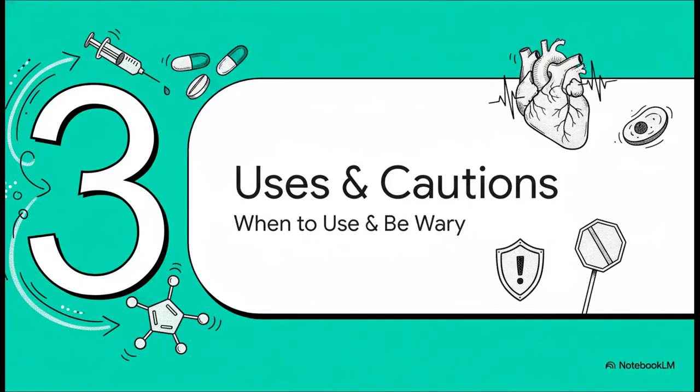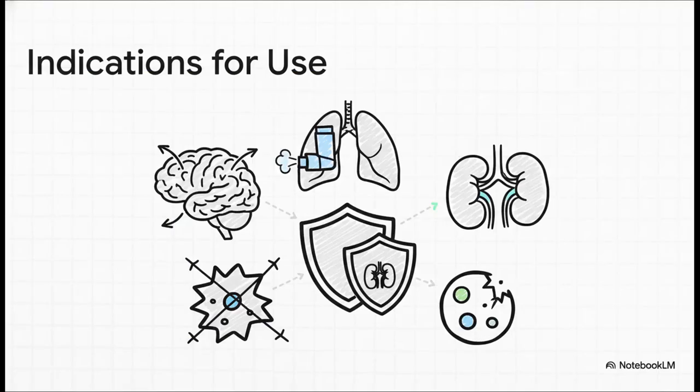Okay, so we've got the science down, how it works, how it moves through the body. Now let's get practical. When do we actually use this stuff? And just as importantly, when should we be really, really careful? This is where the rubber meets the road. And wow, look at this list. The range of uses is just incredible.